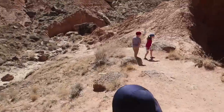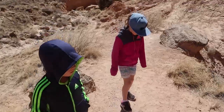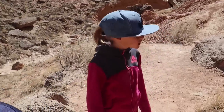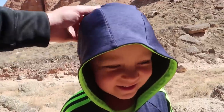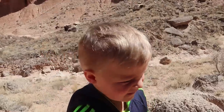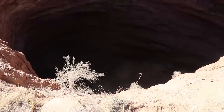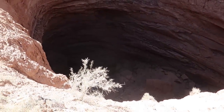Oh wow. Stay back. There's something about it. McCoy, what do you think about the sinkhole? Scary. William, what do you think about this? It's giant. Dude, they were not kidding. Hello? Anybody down there? Hello?